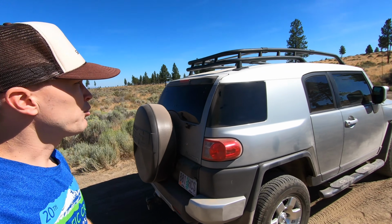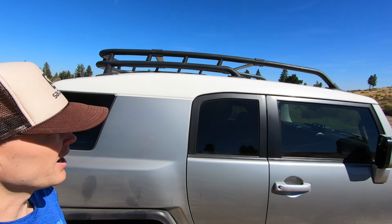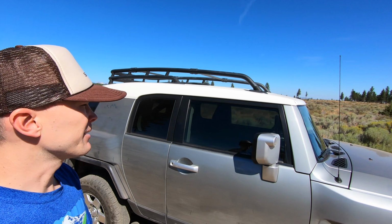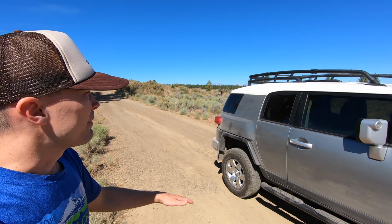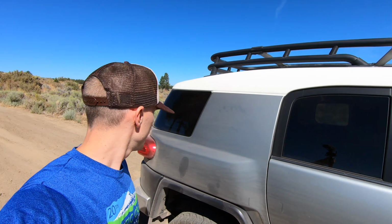And then up top, we've got a pretty rugged looking roof rack as well. Another really cool design cue with the FJ. Looks a little bit like an aftermarket part. That was an optional feature, so not all FJ Cruisers come standard with the roof rack.